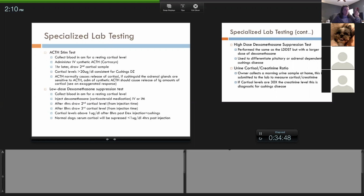So you collect the blood in the morning, and you're going to label that pre-sample or sample number 1. And then you're going to administer IV synthetic ACTH, and it's actually called cortrosyn. Now obviously ACTH comes from the pituitary gland. So we have to give the animal a synthetic injectable version. And so cortrosyn is a drug, and that is synthetic, man-made ACTH. You're going to give that IV, and you're going to record the time.